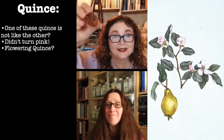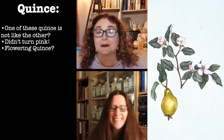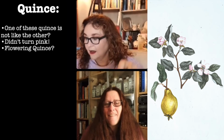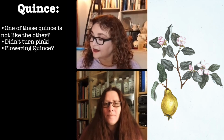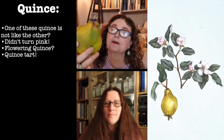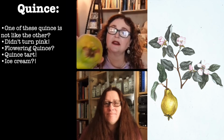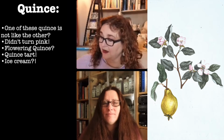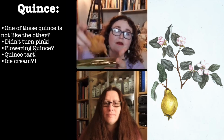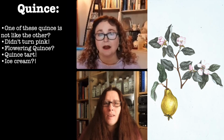I did buy fresh apples at the farmer's market, but you know what an apple looks like, so I didn't bring that. But anyway, this quince paste is British, and I'm sure it's made from your quinces. We're going to try to make quince tart and a quince ice cream from these. But I don't think these are the quinces in Shakespeare. I don't know why we don't have those kind of quinces. These are very different. And it tastes kind of appley. It tastes a little bit like a stewed apple.